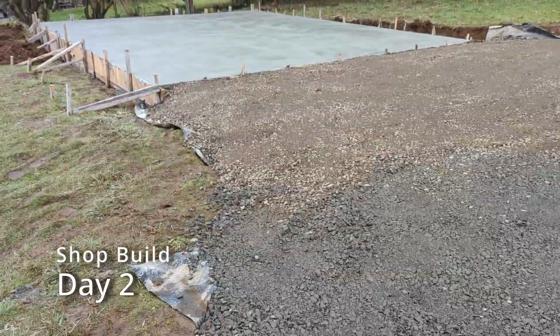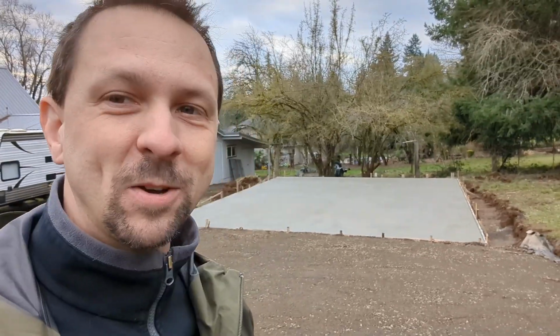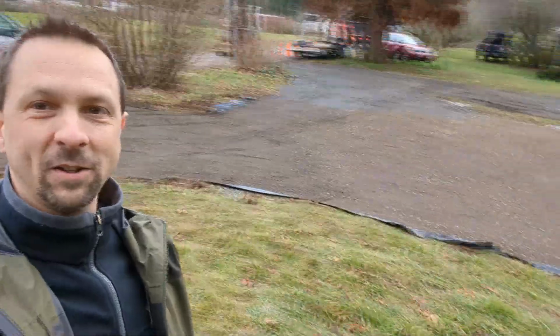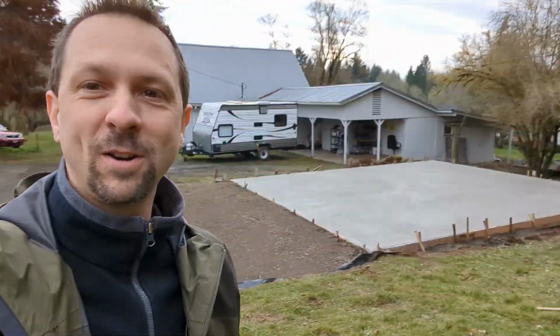Okay, you guys, I missed most of it because I was at work today, but the concrete pad is done. It's poured. I'm sure it's going to take a little while to cure, so we're really excited. And what's really fun here too is we have new gravel in the driveway. We made sort of a loop here, which is kind of fun. It's like a little turnaround spot where we can turn around cars and that kind of thing.